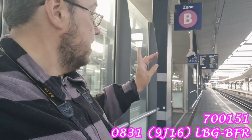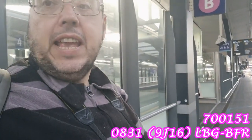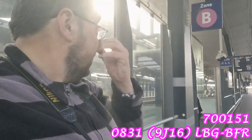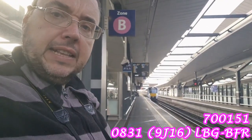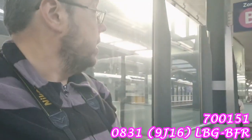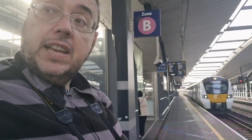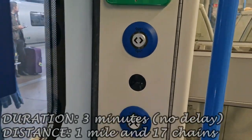Now this is only going to take us to London Blackfriars, because then we're going to change over for City Thameslink. To Peterborough. Oh, it's 700058. St Pancras International. That's a rare one. Stevenage, Hitchin, Arlesey. Let's jump on it then. Look, Mark, no hands.